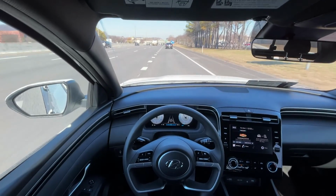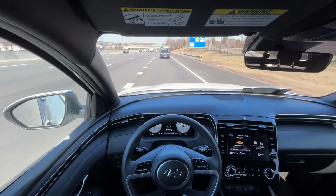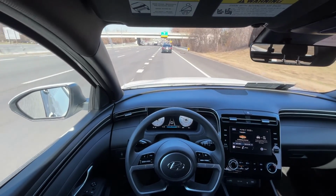So as I said before, Kia and Hyundai's lane centering is really good, especially because you don't have to get a super expensive driver assist package or adaptive cruise with lane keep assist and all of that. It's just on here.